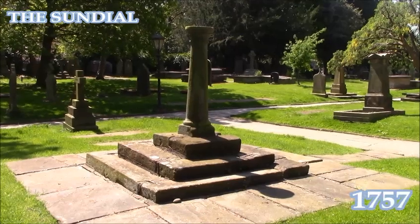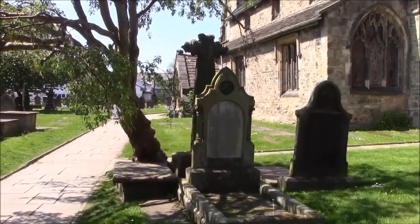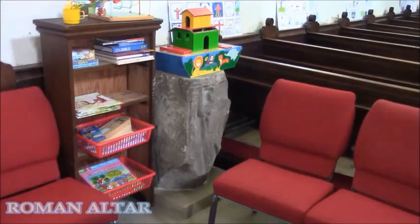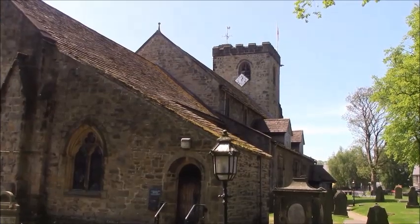There's also a Grade 2 listed sundial from 1757, but isn't there always? Travelling even further back in time than the Anglo-Saxon crosses, I mean, not the sundial, there appears to be some repurposed carved Roman sandstone in the exterior wall, which fits historically with the Roman altar inside the church, suggesting there was a temple on the site before Christianity was even a twinkle in the Archangel Gabriel's eye.